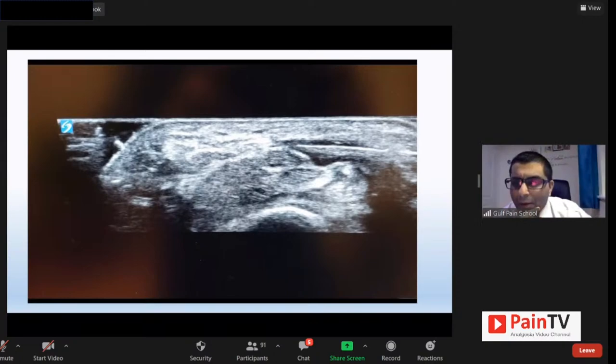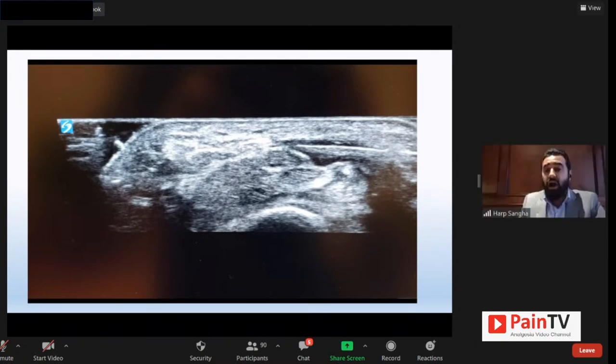Okay. We have a question from Shoaib Nazil: do you give the hydrodissection just below the flexor retinaculum, or do you go above the nerve or below the nerve? I attempt to get them off both layers. So I try to get it off the flexor retinaculum and then off the profundus and superficialis tendons as well. That's the hope, but some of them are so stubbornly attached and adhesed, and you can just see it slowly peeling away.